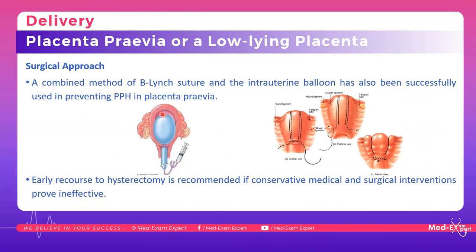That's the intrauterine balloon tamponade, filling a balloon. And that's the B-Lynch or hemostatic sutures like that. The details are not important for the exam, but just know that the combination of the B-Lynch sutures with the intrauterine balloon has also been successfully used in preventing postpartum hemorrhage in placenta previa.